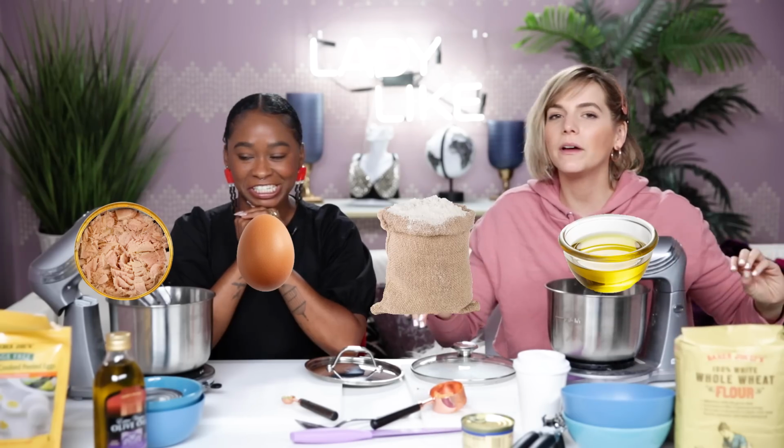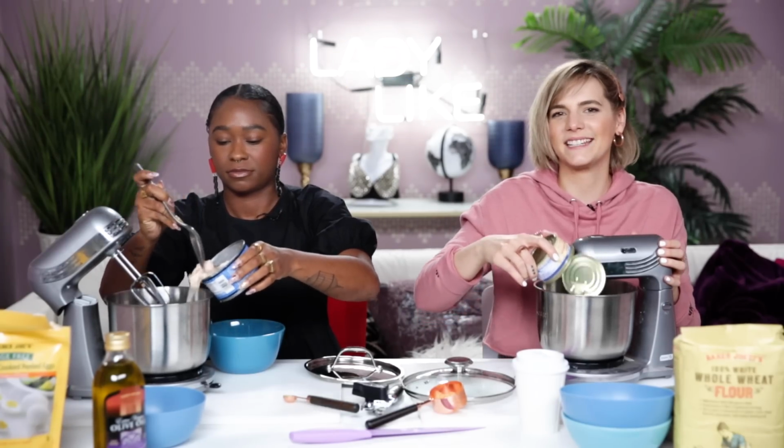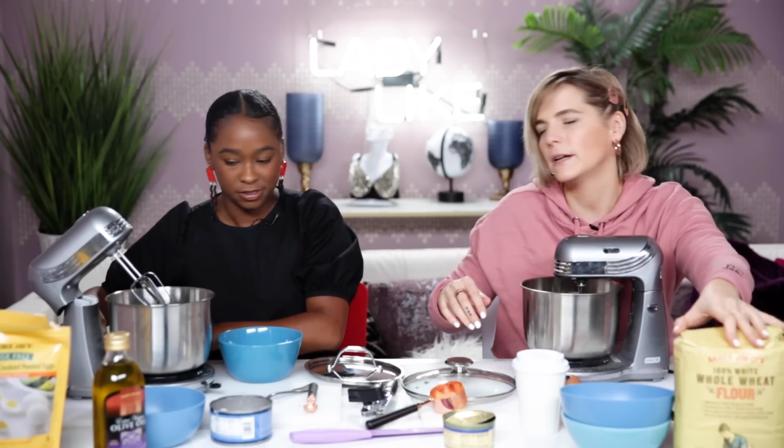The recipe is a can of meats, a raw egg, some flour, maybe a little oil, just to loosen it up a bit. We're gonna then make it into little balls and then bake them. So mine's a salmon-based recipe, because we're gonna get fancy with it. And my recipe is chicken-based because Bertie likes chicken. How many eggs? Just one.